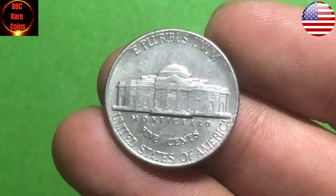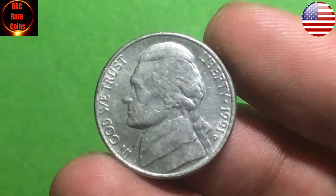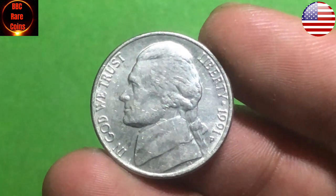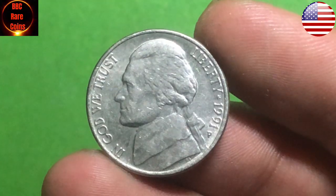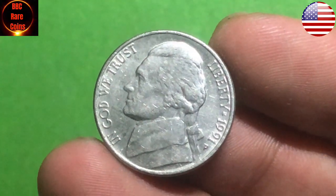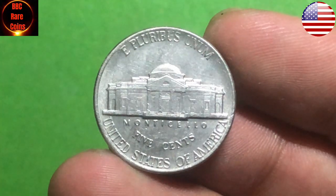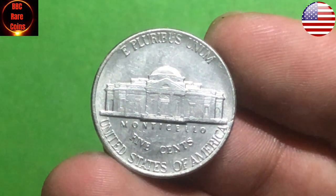When this coin went up for auction, collectors recognized its true value immediately. Bidding was fierce and fast, with serious collectors eager to add this rare treasure to their collections. The final price? An astonishing $55,000, a mind-blowing sum for a coin worth just 5 cents in face value.